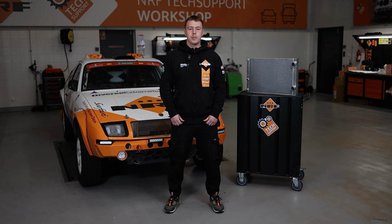Secondly, we want to show you all the most important changes that allowed us to fight for the top places in Dakar Rally. Also with me, I have the old radiator, which was installed in the car we debuted in the 2024 Dakar Rally. You will see how big changes we made in the cooling system thanks to cooperation with NRF, which greatly improved our results in Dakar Rally.